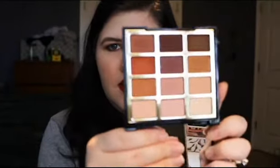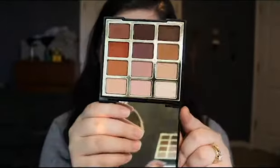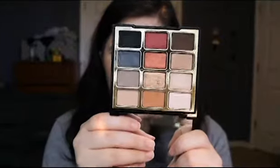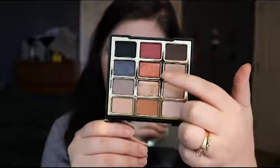So they have two different ones. The first one is the Most Loved Mattes, and this is what it looks like. Obviously this is my jam, this is my thing, this is my number one. It's got the purples, it's got the warm tones, it's all matte, it's perfect. And then the other one is their Bold Obsessions palette, and this is what it looks like. It's a little bit different. It's much more cool toned, even though it's got these pops of warm tones and everything. It's mostly cool toned.